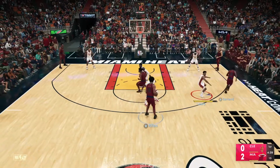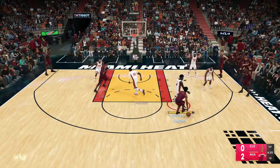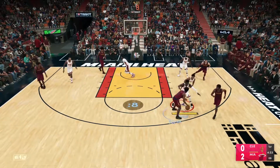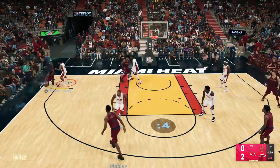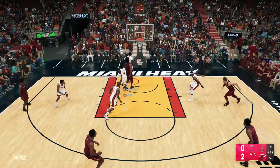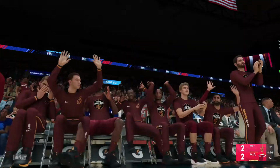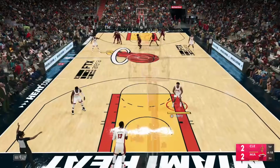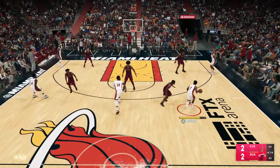Following the bucket by the Heat. Outside, Sexton. Pass to Mobley, to the wing on the left. Down to five on the shot clock. Goes back up. Allen. Great positioning on the putback. You know what? That's all about hustle and a nose for the basketball. Tremendous job on the offensive glass by Jared Allen.